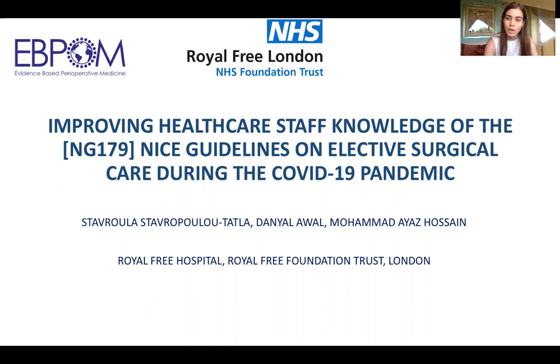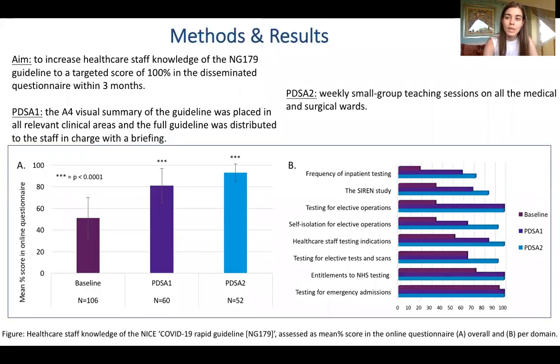After the end of the first wave, elective surgical activity was gradually resumed. In an attempt to regulate this, NICE issued the COVID-19 Rapid Guideline. The aim of the current project was to increase the healthcare staff knowledge of the aforementioned guideline to a targeted score of 100% in the disseminated questionnaire within 3 months.